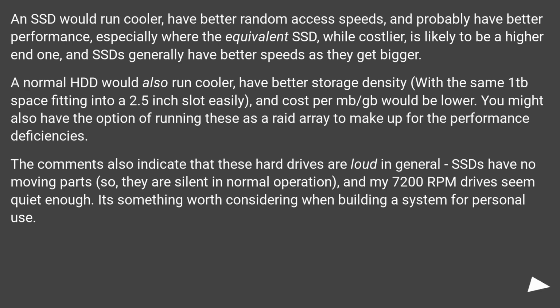The comments also indicate that these hard drives are loud in general. SSDs have no moving parts, so they are silent in normal operation, and my 7,200 revolutions per minute drives seem quiet enough. It's something worth considering when building a system for personal use.